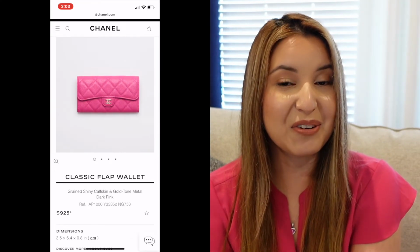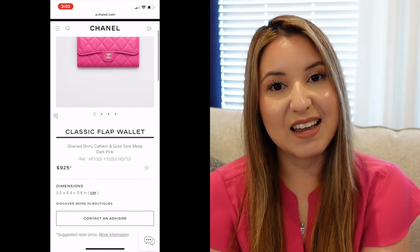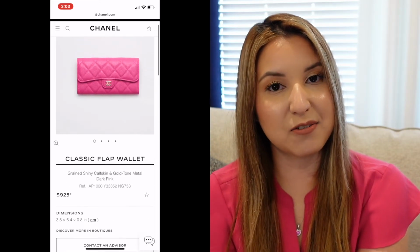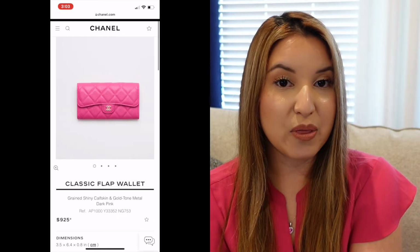Again, a lot of money for a particular wallet, but it's something that you can convert into a wallet on a chain, and it's a very classic look for Chanel. This is also a very fun color that I'm showing you here on the screen. It's like a hot bubble pink, and I'm pretty sure they probably have some classic colors such as a beige or a gray or a black in store, so definitely check your store out. But this is a good option to turn into an actual handbag. Not a big handbag, but you know it is Chanel, so we've got to work with what we can.